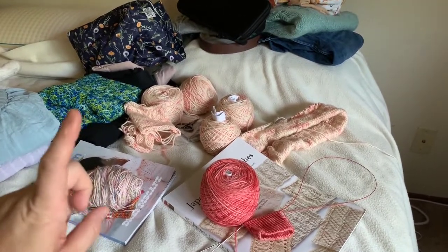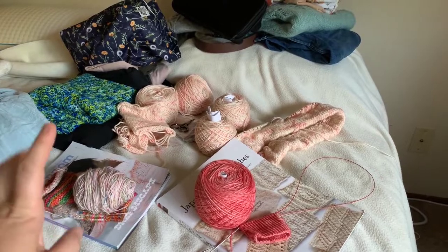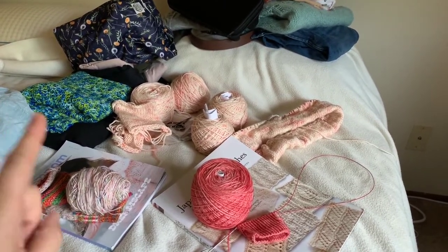So these are the rest of my projects that I have. And like I said, I don't think I will have as much time as I did on our last trip in order to work on projects. So I need to keep that in mind.